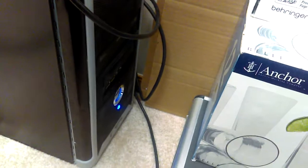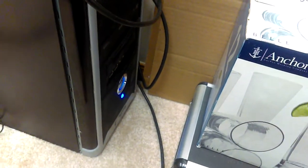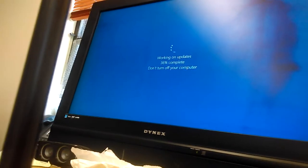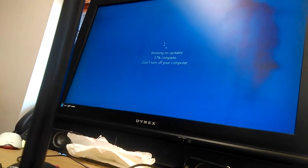Oh, there. I told you. What did I tell you? It did disappear for like a second. So now, see, it's working on updates. Jesus fucking Christ. You motherfuckers. This is why I do not rely on Microsoft products ever.